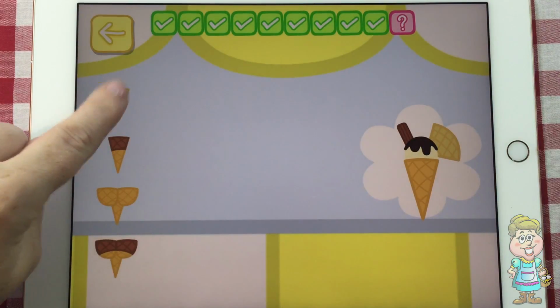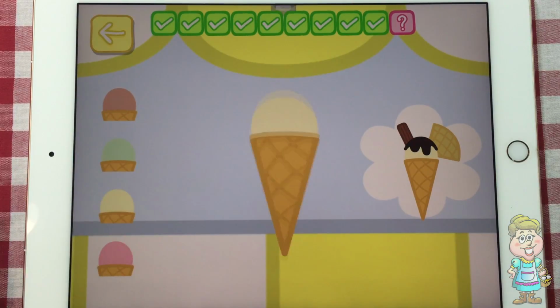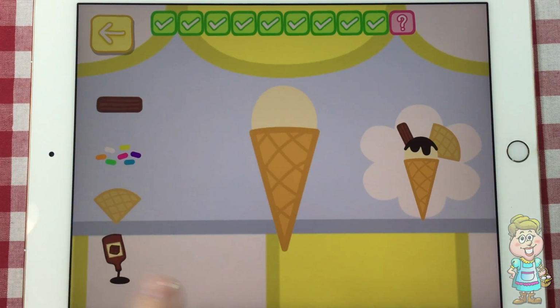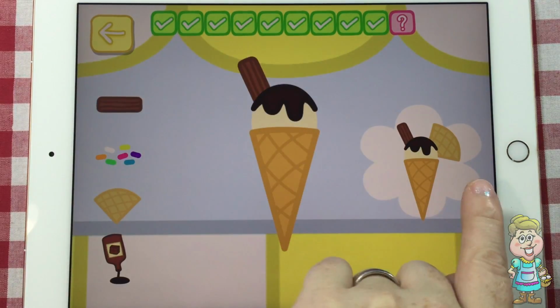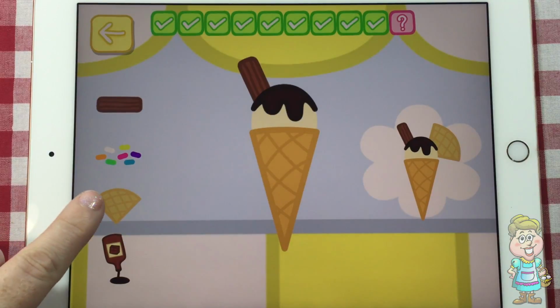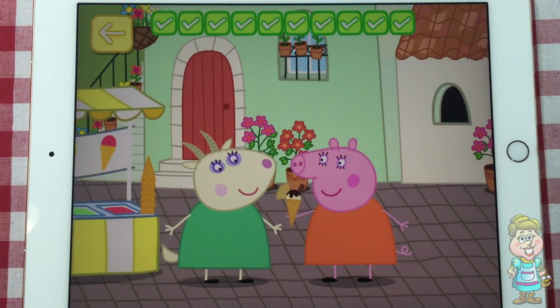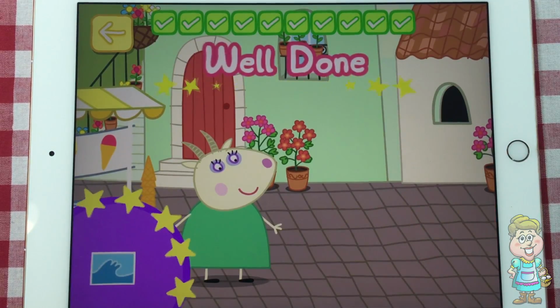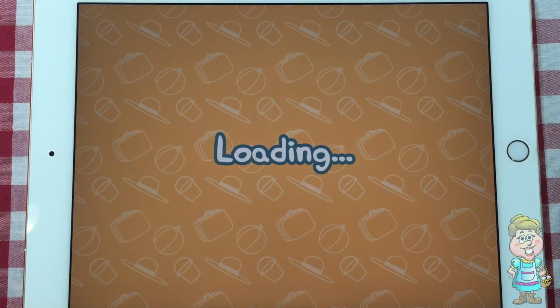So that's just a plain ice cream cone with vanilla ice cream and chocolate syrup. And a cookie and a waffle. What a delicious ice cream. You've won a sticker. Yay. You have made lots of lovely ice creams.